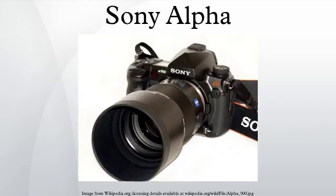Other. References. External links: Dyxum.com, a website for Alpha mount photographers.